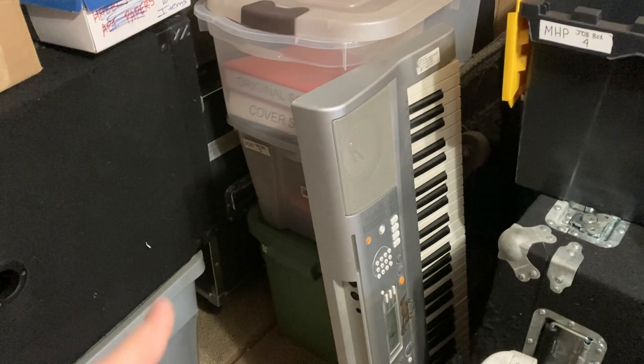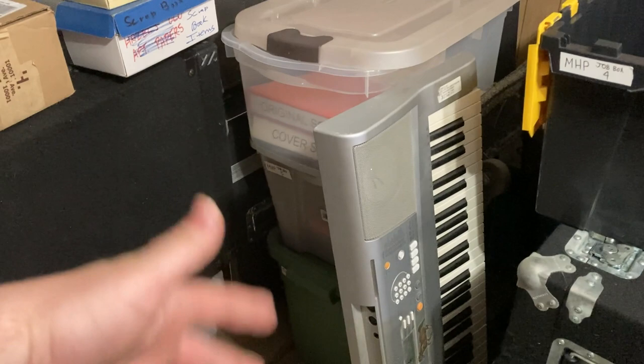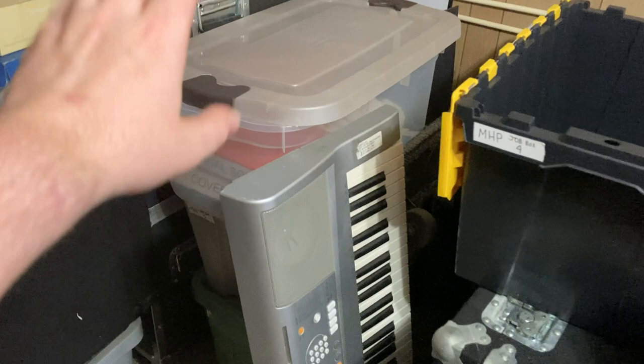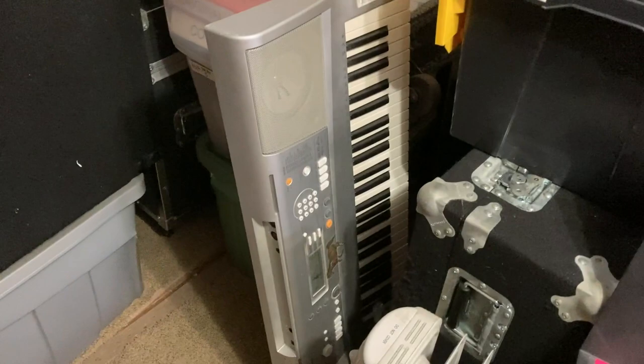Then here we have our cases for our other backdrops on the show that we don't use every single day, like our black or white or green screen. All of that's in there. Our box full of music for some reason, for sheet music, original songs and cover songs. I don't know why that's in there. Don't mind that. Our piano, which for some reason is out of its piano case. I don't know why that's out of it. Anyway, don't pay attention to anything.